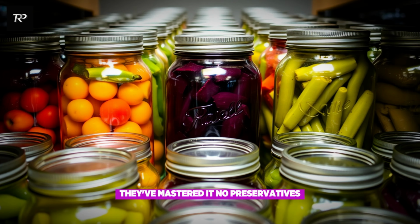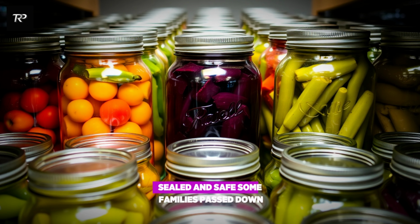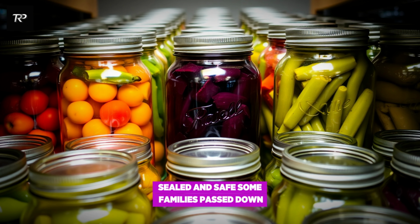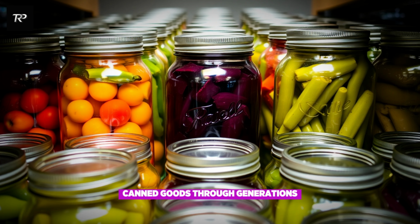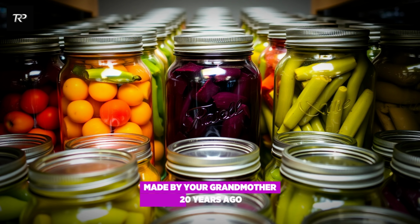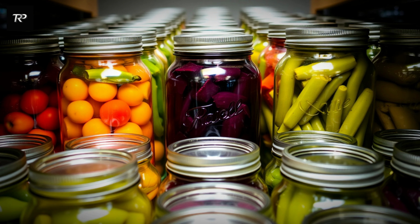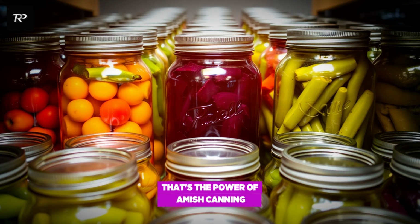No preservatives, no chemicals. Just food, sealed and safe. Some families pass down canned goods through generations. Imagine opening a jar of pickles made by your grandmother 20 years ago. Still crunchy. Still delicious. That's the power of Amish canning.